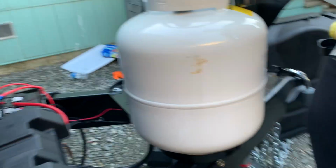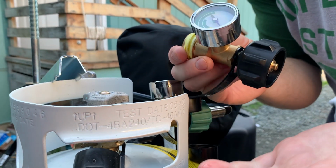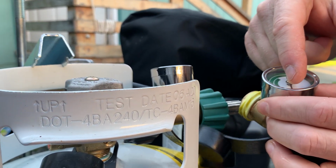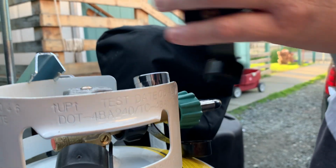So that's that. And also you'll see right here, these little gauges. These work fantastic. I got them off Amazon too for like $25. They're perfect. Actually, when it went out, it got it down to the T. It went in increments, all the way down. So I was really able to see when my propane was low and I needed to refill them.